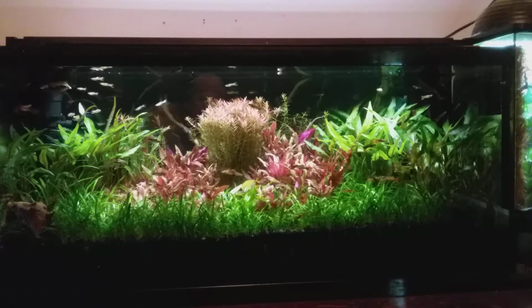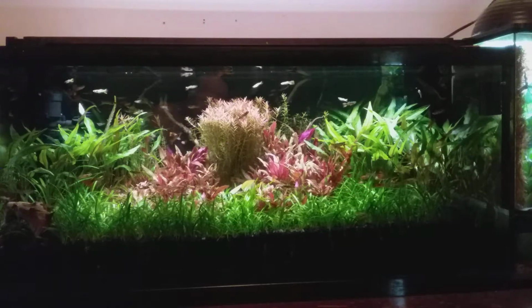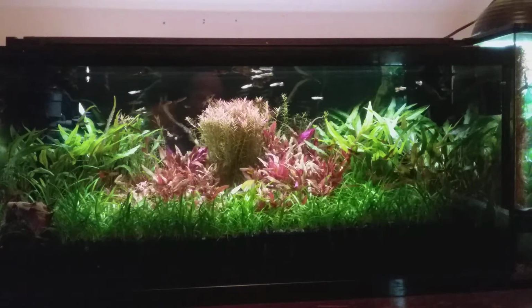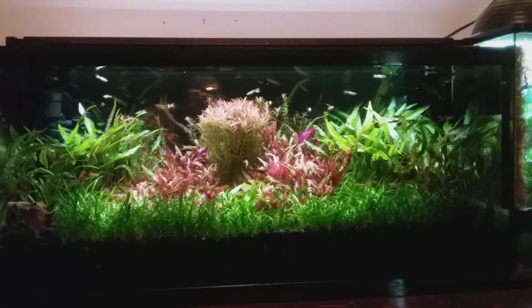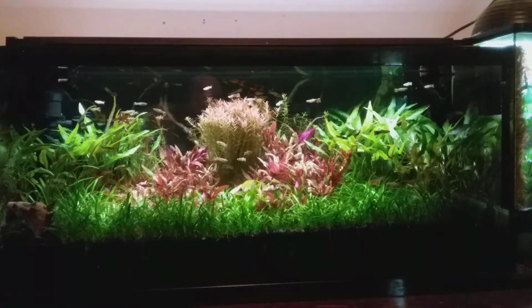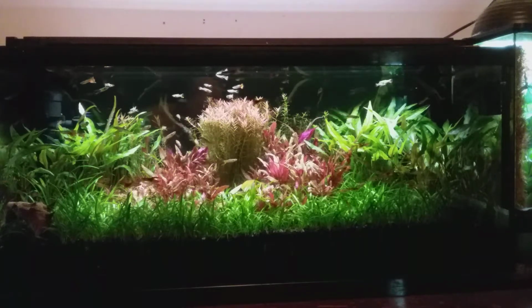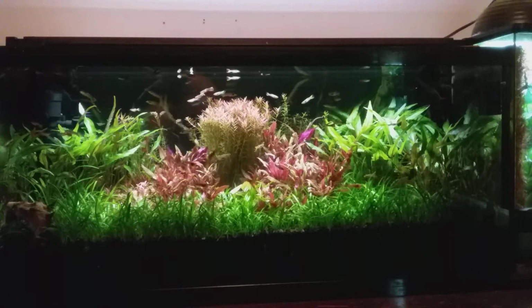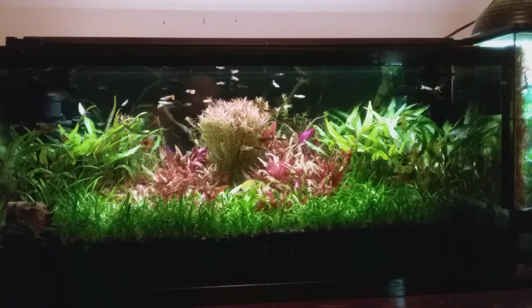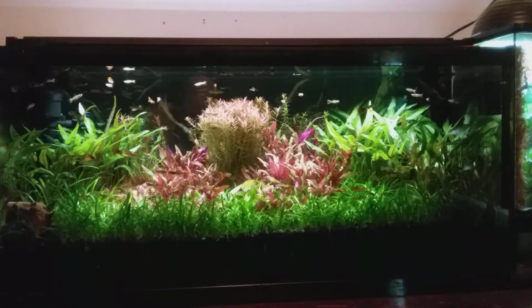A little look at how the 30 gallon is coming along. It's about 8.5 months old now. Last video I showed a lot of plant issues and some algae outbreaks again. Most of the plant issues, especially in the dwarf sedge, I'm pretty positive is clown pleco.